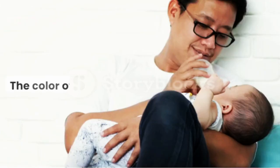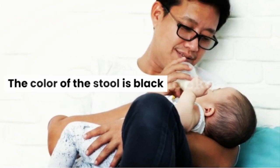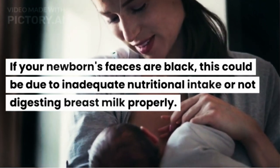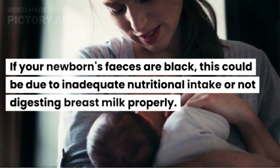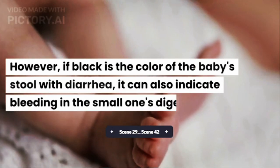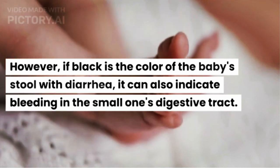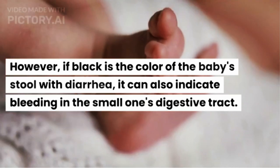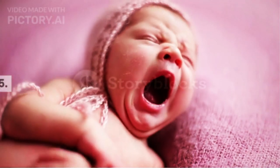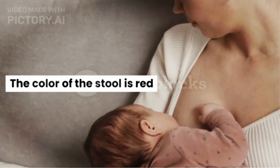4. The color of the stool is black. If your newborn's feces are black, this could be due to inadequate nutritional intake or not digesting breast milk properly. However, if black is the color of the baby's stool with diarrhea, it can also indicate bleeding in the small one's digestive tract.